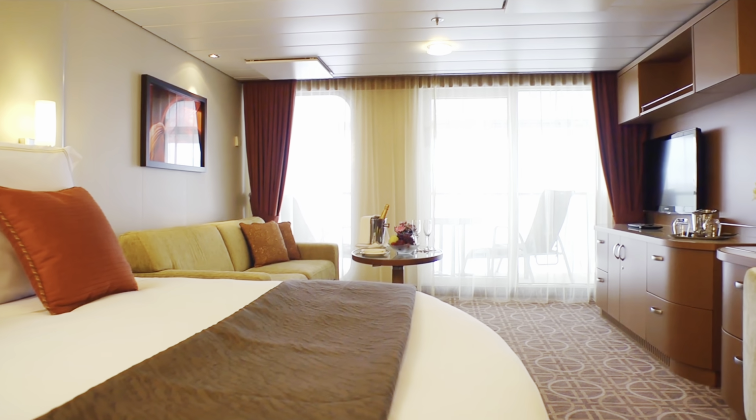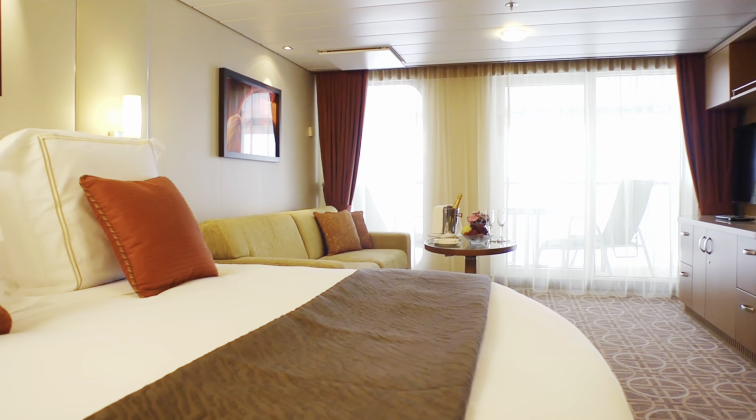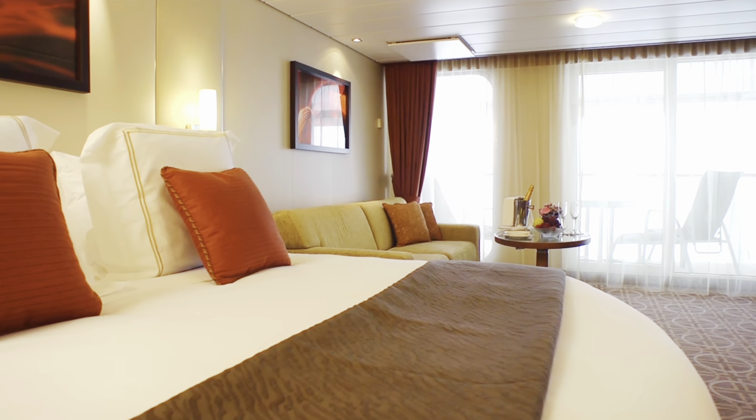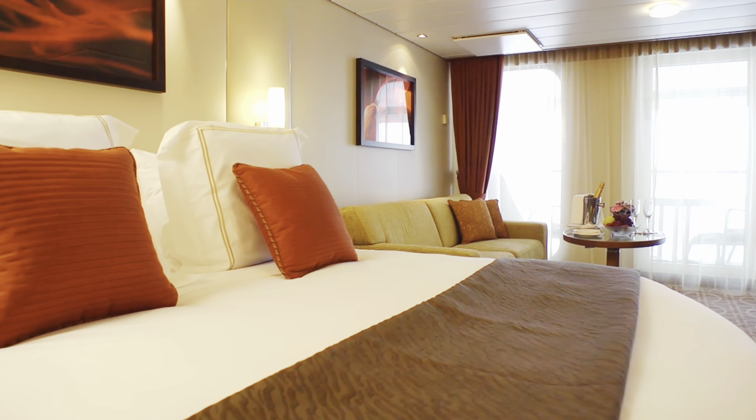So on all of the ships, you will find verandas that offer different categories that are based on the different locations. Obviously, the better locations, like more midship, is going to be more money than the forward or the aft. So one of the verandas you will find on all of the ships is the sunset veranda.